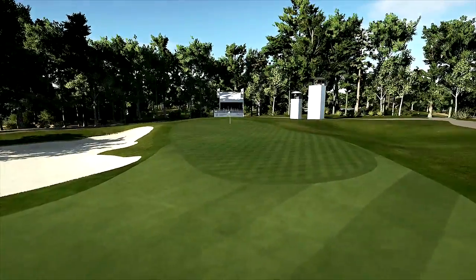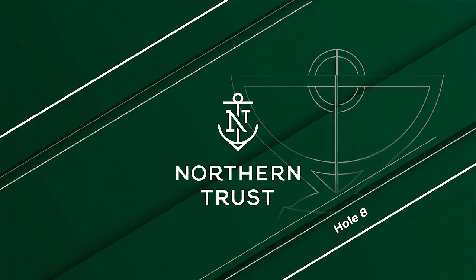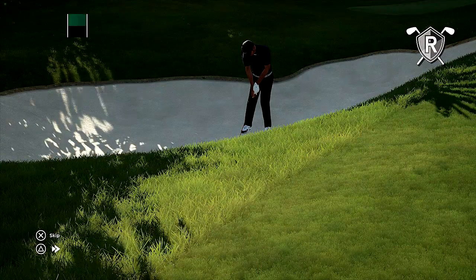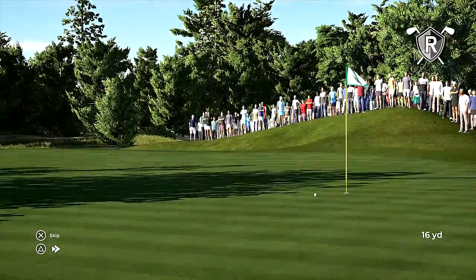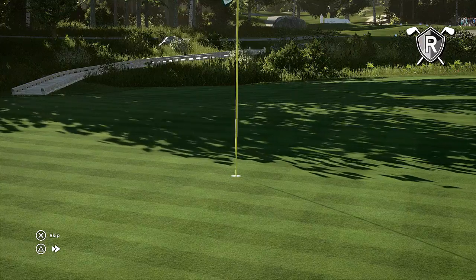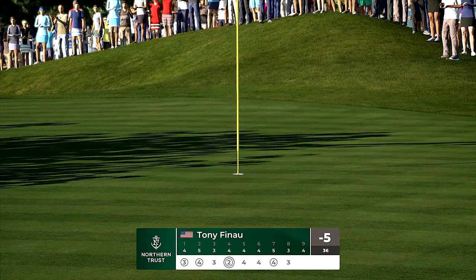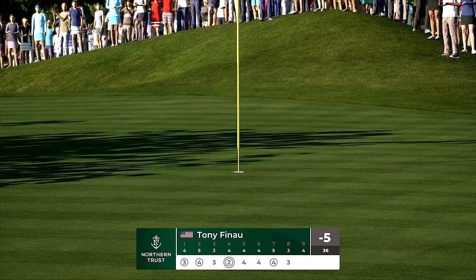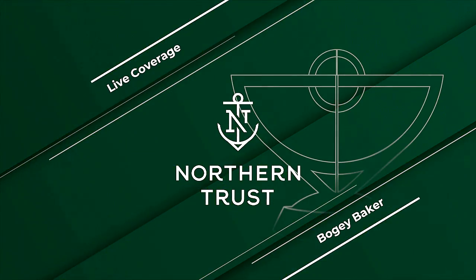And our intrepid on-course reporter, John, standing by. Well, I'm on the 8th hole now. This is Tony Finau's next shot. This would be a great up and down. Go ahead and make it. Oh, what a shot. And mark him down for a birdie. Oh, trying to hit a little punch shot, and he does it to perfection. What a shot indeed. Let's take a look at the leaderboard.